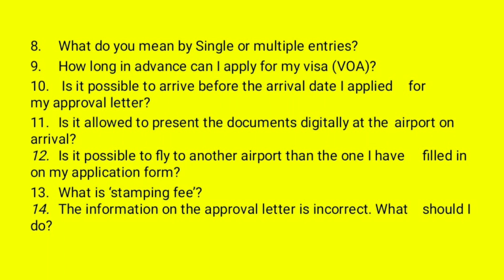Kinakailangan din, remember also, na ang iyong hawak na pera ay sakto. Kasi minsan, pag nasa border ka, hindi nila bibigay yung sukli. And then, for the airport, that is $25 for single. Pero kapag sa border ka, it's $35. Merong dagdag na $10. And for the multiple, pag sa airport, $50. However, kapag nasa border ka, it will become $60.